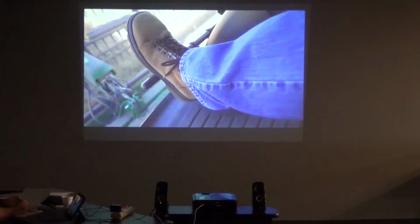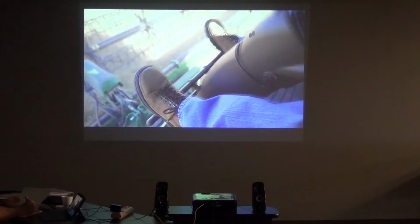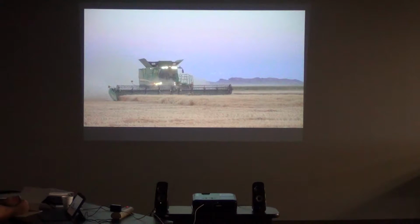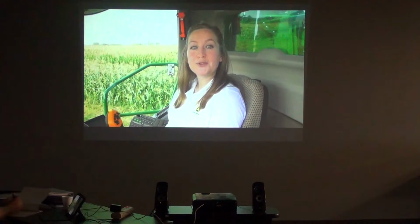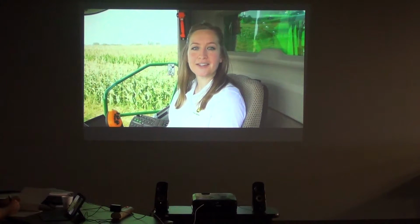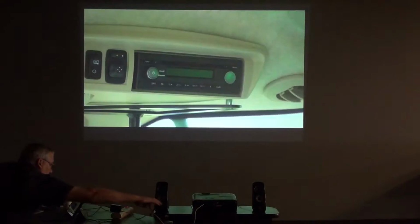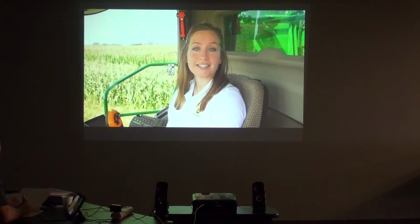Next, to increase operator comfort, all S-Series machines that option into a premium cab will come equipped with footrests. This gives operators another location to rest their feet during long harvest hours and reduce fatigue. To improve hands-free communication, the Bluetooth capability has been upgraded. All combines equipped with the premium radio will come with new microphones with higher sensitivity and more noise cancellation.